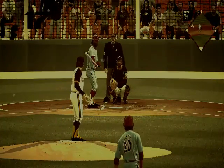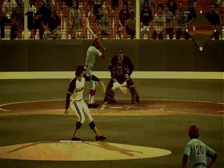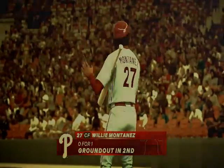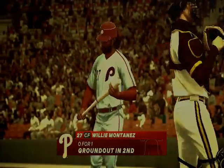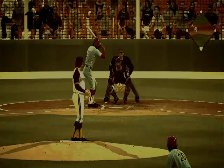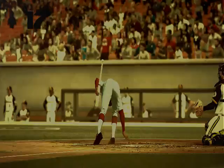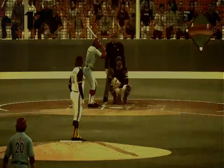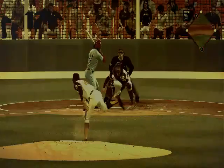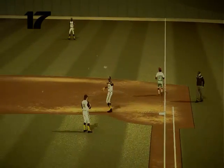Willie Montanez stands in for the Phillies. And he hits a ground ball right side, and it goes just foul. The Phils trying to break this one open, top half of inning number four. On the ground to first, and that one handled. One at second, back to first, not in time.